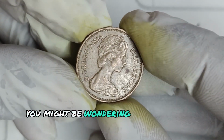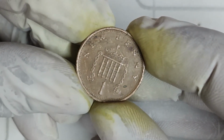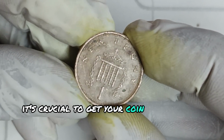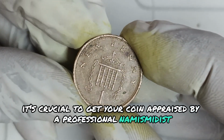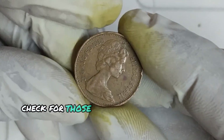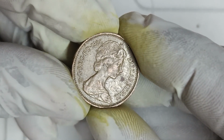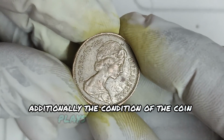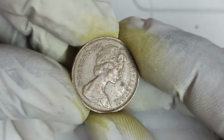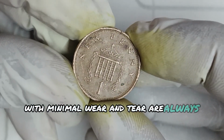You might be wondering how to identify if you have one of these rare 1980 new pennies. It's crucial to get your coin appraised by a professional numismatist. They can verify the coin's authenticity, check for those unique features, and give you an accurate valuation. Additionally, the condition of the coin plays a significant role. Coins that have been well preserved, with minimal wear and tear, are always more valuable.